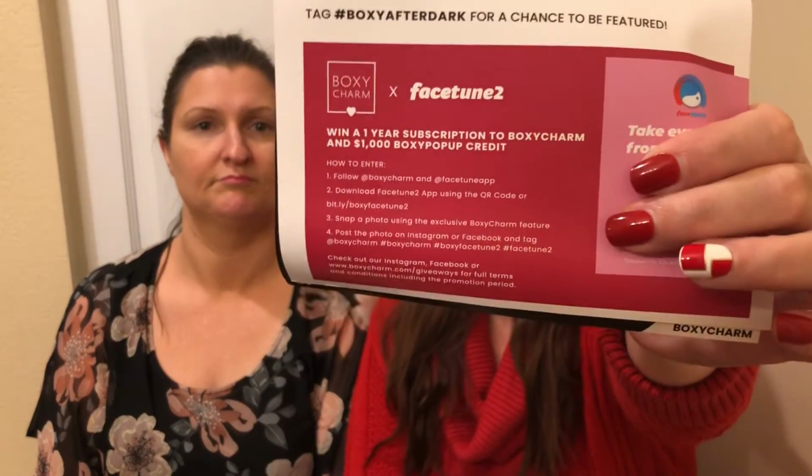By the way, if I didn't say all that, I'm going to give you a thumbs up, BoxyCharm. I like everything that came in this. I think you can win a one-year subscription. This is right there. I'll fold this in half just real quick, just so you guys can see that.